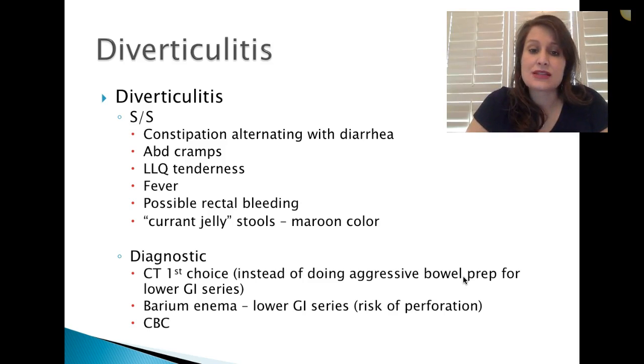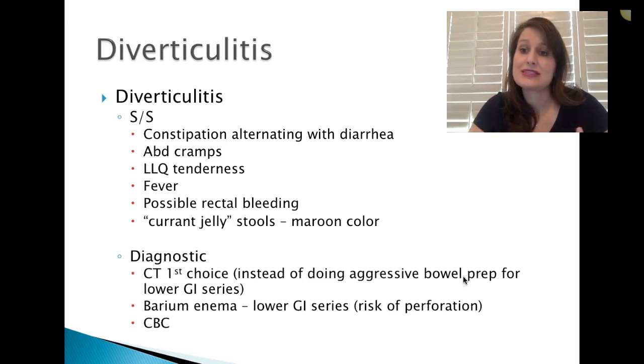Signs and symptoms, constipation alternating with diarrhea. So we're going to kind of watch our diet on this one. When we're not having any symptoms, we're going to try and bulk up and give them a high diet full of fiber. Whenever they're having symptoms and it's kind of inflamed, we're going to back off of that and pull back on the fiber. Give them more of a low residue diet.